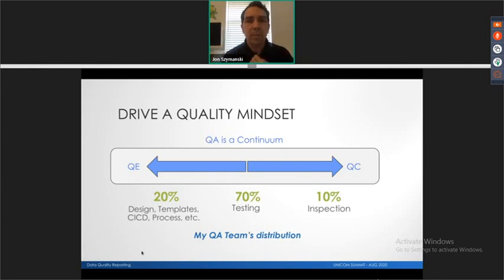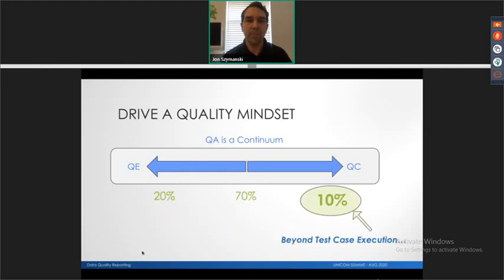So when you look at our team, this is pretty much a typical breakdown, I think, but we're about 20% on the upstream, we're about 70% testing, and I would say we're about 10% of what we call the inspection phase, or looking at production data. And this is what I also consider beyond test case execution. This is more than just running automation tests.